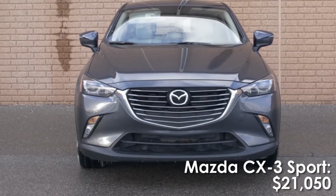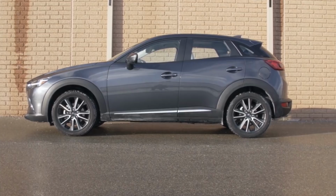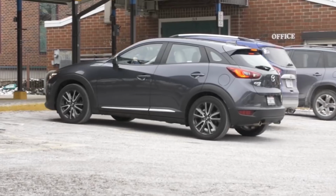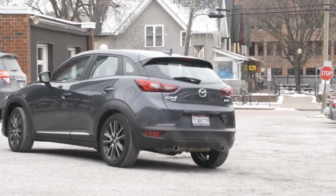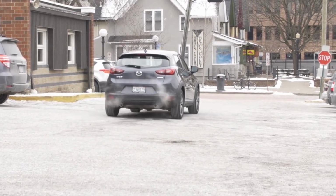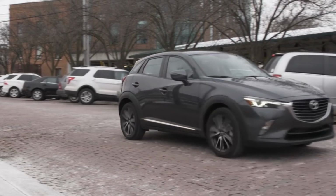The subcompact Mazda CX-3 is the quickest handling SUV for the money, even in the base Sport FWD version presented here. A 2.0-liter 146-horsepower 4-cylinder engine is quick enough, but needs to be pushed hard to reach its full potential. A 6-speed automatic transmission is standard. A richly finished interior gives the CX-3 a more upscale look and feel, though it's short on back seat and cargo room, even by small car standards.